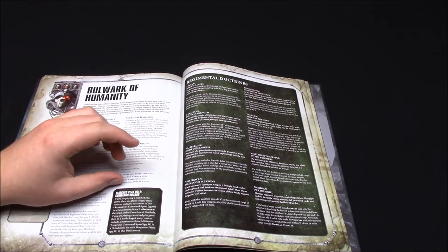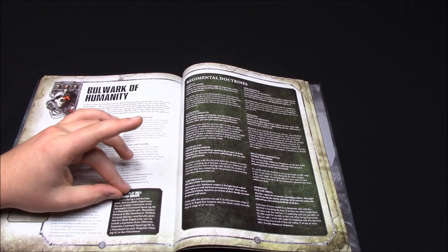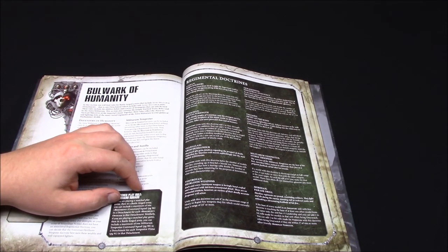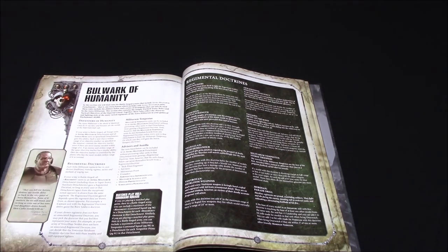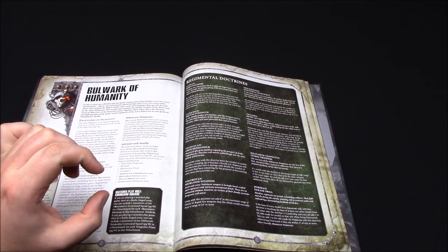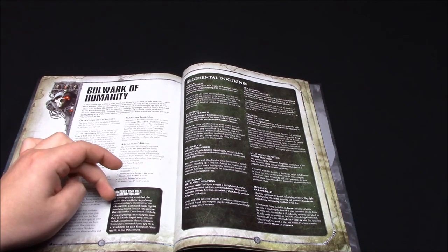Right, matched play rule. Command Squads. If you are playing a matched play game, then in a Battle-forged army, you can include a maximum of one Regimental Command Squad, page 96, in a detachment for each Regiment Officer in that detachment. So what this is basically saying, and it's very good that they've added that, is that for every officer you have, you can have a command squad, so you can't have loads of command squads.